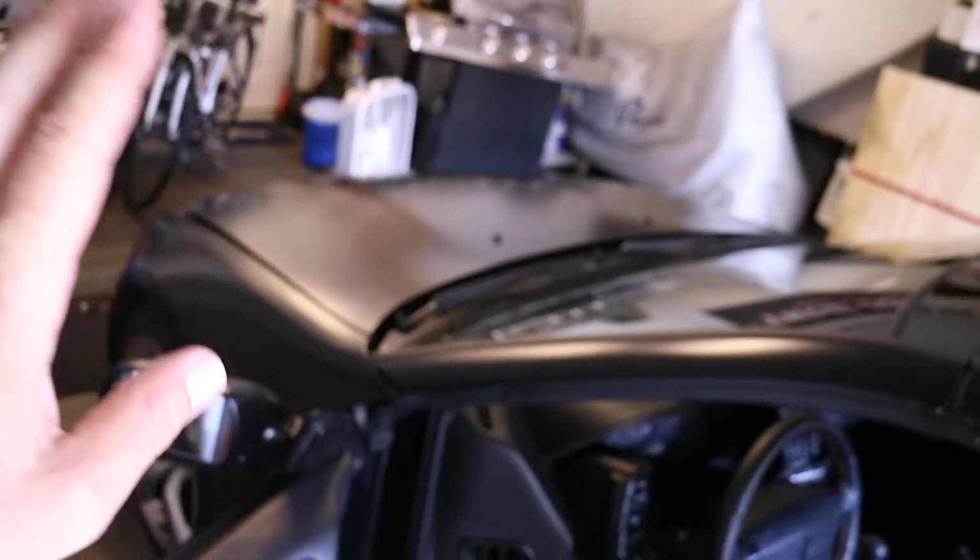Now I just need to look at the engine bay, which shouldn't be a big deal. And then we're gonna make a small little tweak to the car to ensure that it doesn't get taken advantage of. And then I think we're gonna be on our way.